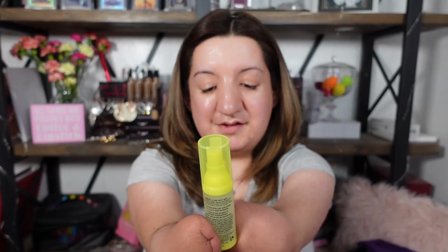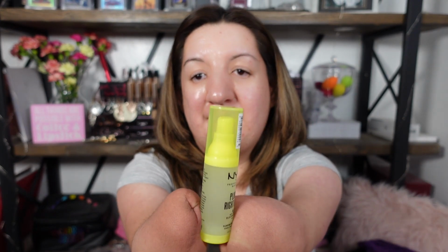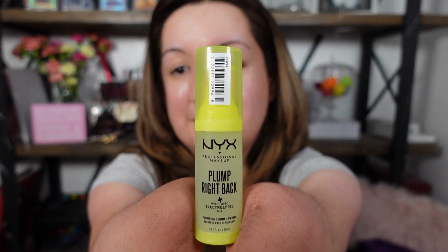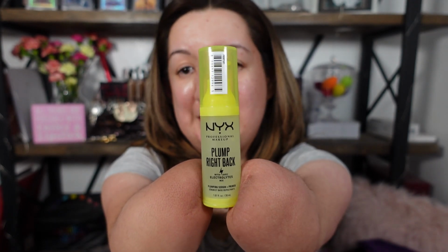I'm pretty close to having a favorite product in each category, but I have not been able to find a good primer. A primer that I know I can rely on, that I can use all the time, that I know is just gonna make my skin better. I think I finally found my favorite primer of all time, and I'm not joking, guys. This is one of the new products that I got from Ulta. This is the NYX Plump Right Back Plumping Serum and Primer. Looks like this. I'm telling you guys, this is the one.